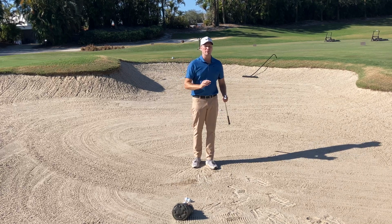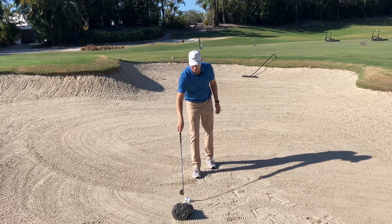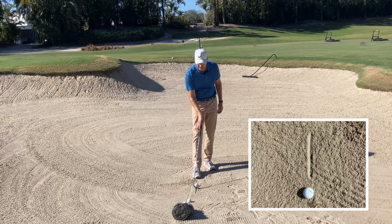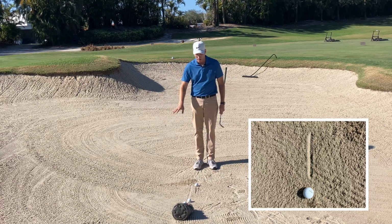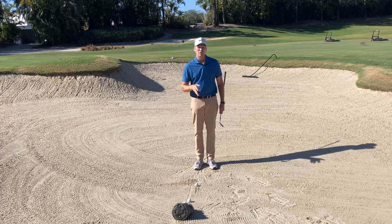So here's what I want you to do, that next time that you're in the bunker and you're practicing, you're going to grab a ball, and what I'm going to do is put a little line to the outside of the ball. And the reason that I'm going to do that is after I hit the ball, I'm going to be able to see where I contacted the sand relative to the golf ball.